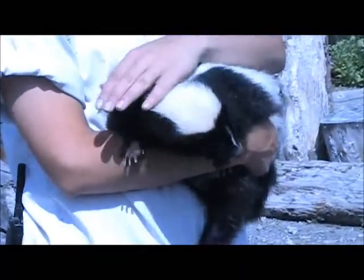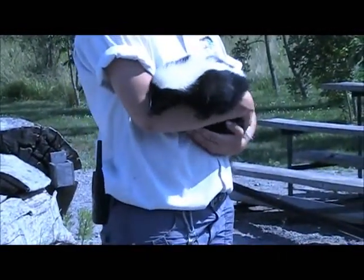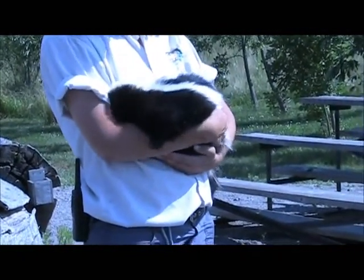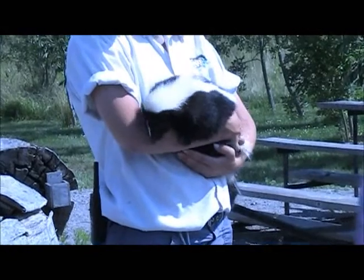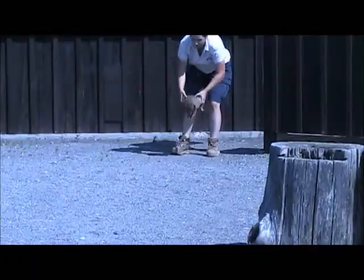Now, Chanel here is going to take a few weeks to regenerate that smell, so she's not going to want to waste it on every instance she needs to use it. So she will give you some warning signs before she sprays. You'll see her do kind of a funny dance. She'll stomp her feet or shake her head to let you know she's uncomfortable and she's giving you her first warning. Then she's going to turn around and raise that tail and you're going to be in trouble.